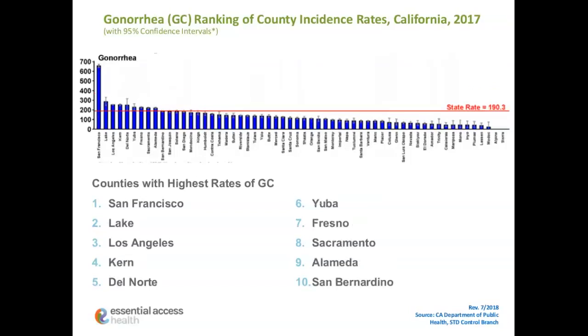Looking at gonorrhea rates, the top five counties are San Francisco, Lake County, Los Angeles County, Kern County, and Del Norte County. And again, you can look here and see where the ranking falls for your particular county and how it lines up with the state rate, which is the red line running through.